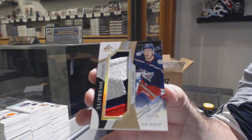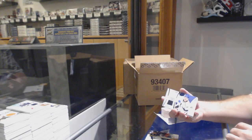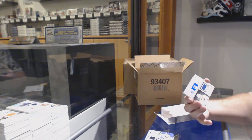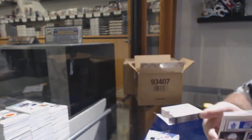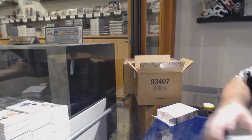Nice patch. Showcase Standouts, again, of Connor McDavid. Not a bad thing. We've got a Locker Essentials, Morgan Rielly. And we got a base jersey of Dylan Strome.